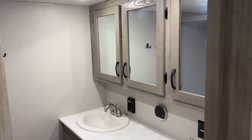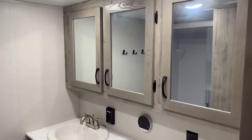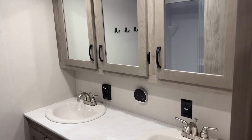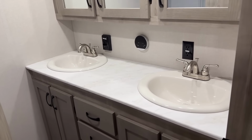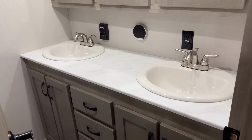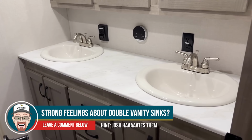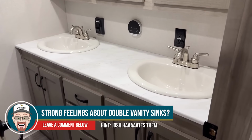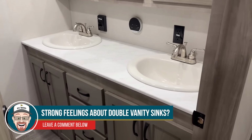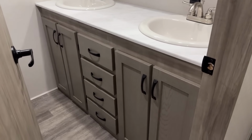Now, I know how I feel about this, and I am pretty confident I know how most people are going to feel about this, but I would ask you, ladies and gentlemen, in the peanut gallery, what is your opinion and/or preference on a double sink bathroom in an RV like this? There's no wrong answers. Let's be nice to one another in the comment section. But I would really be curious what you would like to see there.